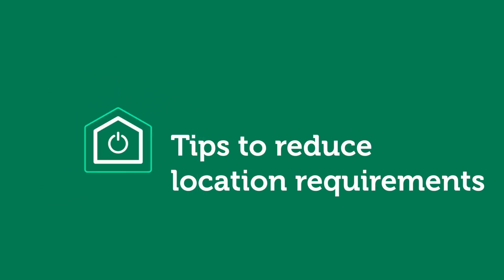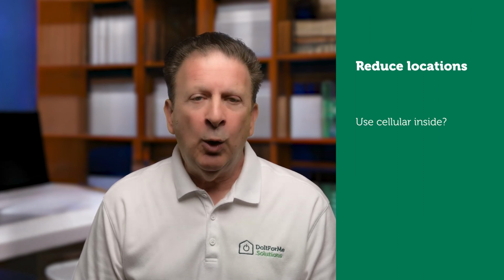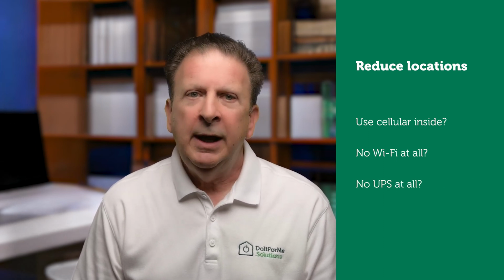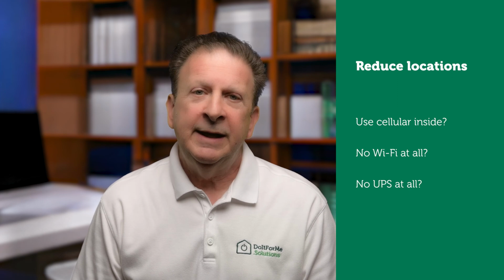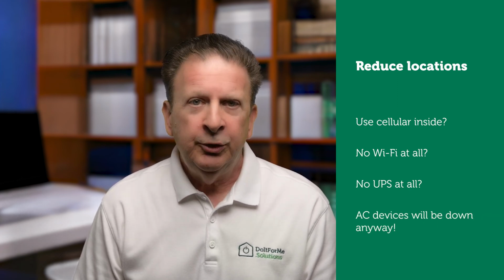First, revisit your plan and with a very critical eye, separate the must-have from the should-have and want-to-have when it comes to the devices that need backup power. Do you have good cellular coverage inside your home? Can you get by without Wi-Fi completely during a power outage? The nuclear option is to not use any UPS at all and rely on cellular internet for your smartphone, tablet, and laptop, all battery-powered devices. That does, of course, mean that most of your smart home devices will be down during the outage.